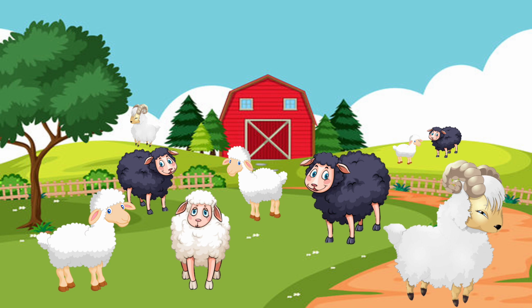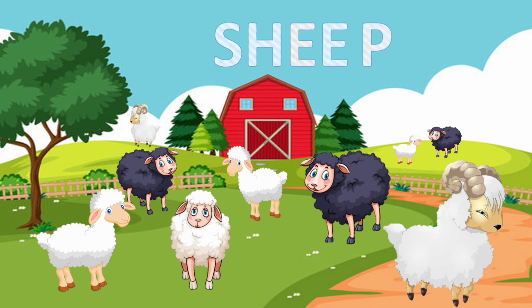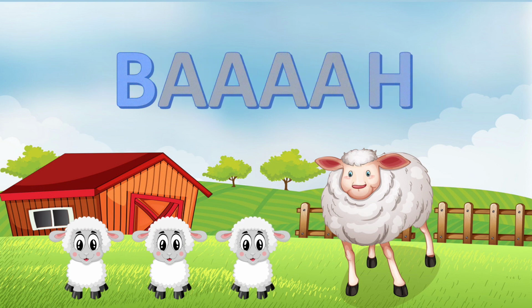Look at all the sheep. Can you spell sheep? S H E E P. Sheep. Look at the baby sheep. Baby sheep are called lambs. Bonnie and Willow, what sound do sheep and lambs make? Baa. That's right. Bonnie and Willow, can you say baa?